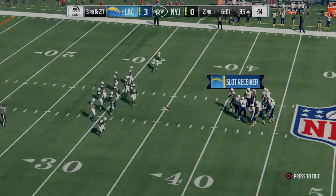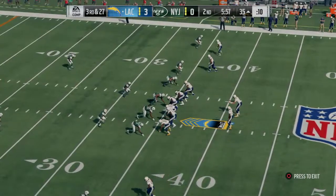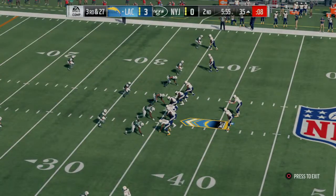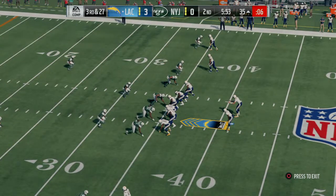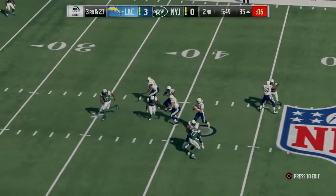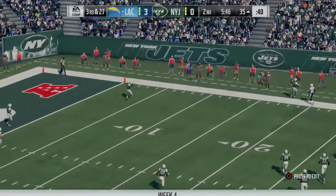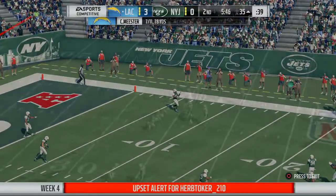Need something from deep in the bag of tricks here after 1st and 2nd down went backwards. It's 3rd and very long. Hurry up, here we go. Blue, line it. And this is going to be incomplete.